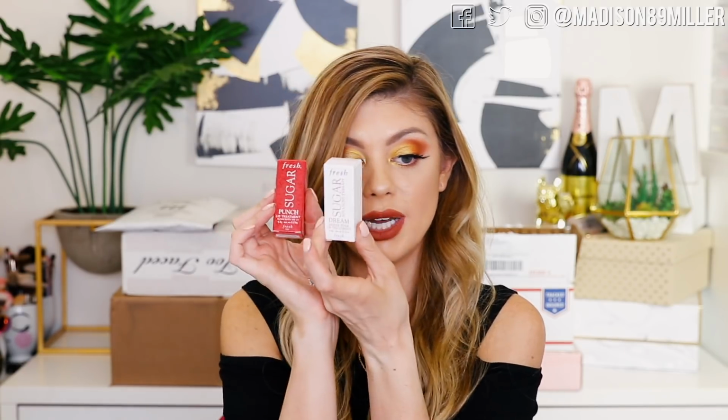Let me open this up. I love Fresh Beauty. Oh, they put a ton of those little hearts in them. So I'm gonna give those to Joel because he absolutely loves them. And then they sent over their Sugar Punch lip treatment and their Sheer Pink lip treatment. I love their lip treatments. They are so good. And I don't think I have these ones. This one is the Sheer Pink lip one right there. Oh, these are awesome. They are so good.